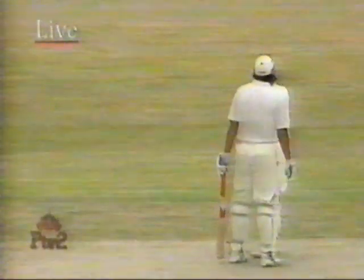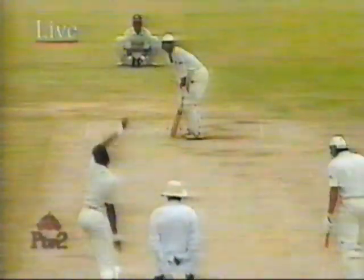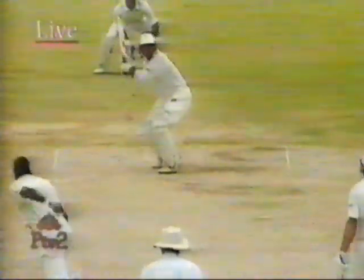A wide. In fact, I spoke to umpire Barker about this yesterday, and he said that if the ball hit the batsman on the helmet, it would not count. This is a weird rule, Tony. I don't know what really happens in international cricket. Now in Australia, this would have been a no ball.